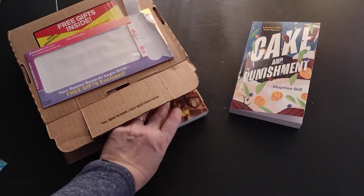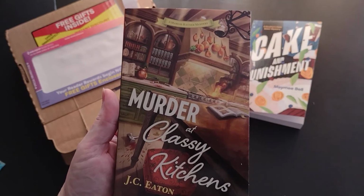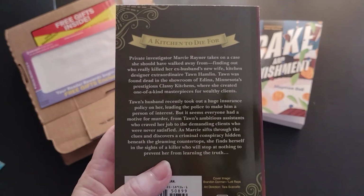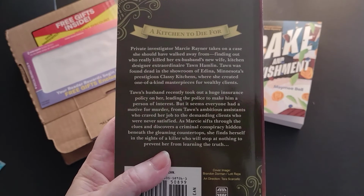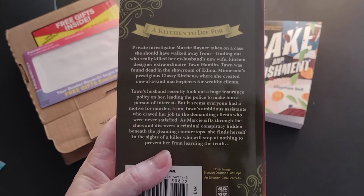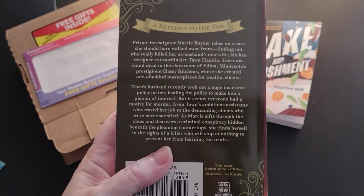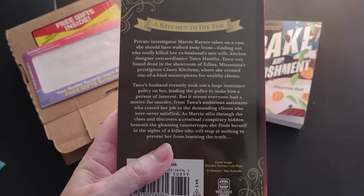Okay, and then the next book that I have is a book called Murder at Classy Kitchens by J.C. Eaton. It is a Marcy Rayner mystery. And this one says, private investigator Marcy Rayner takes on a case she should have walked away from, finding out who really killed her ex-husband's new wife, kitchen designer extraordinaire Tawn Hamlin. Tawn was found dead in the showroom of Edina, Minnesota's prestigious Classy Kitchens, where she created one-of-a-kind masterpieces for wealthy clients.